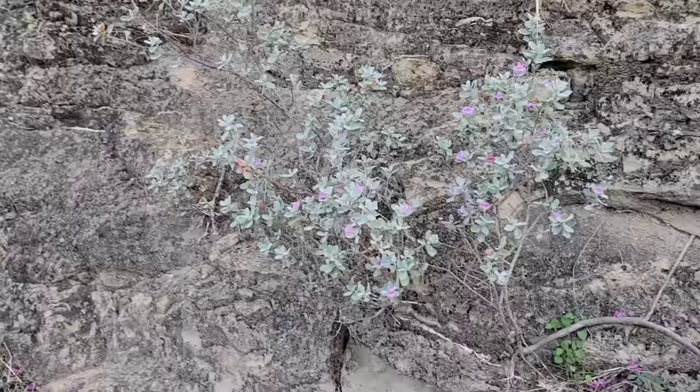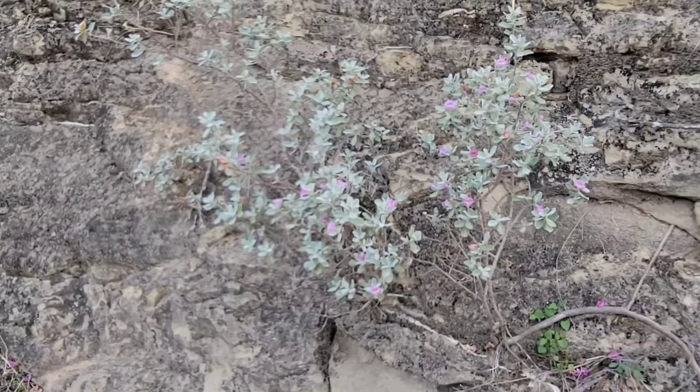Texas sage, though it's of course not a sage at all. Same order, but this is one of the few members of the family Scrophulariaceae that occurs in North America. The rest recently got thrown into Plantaginaceae.